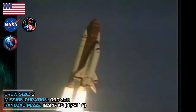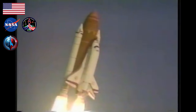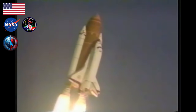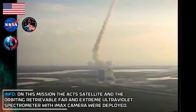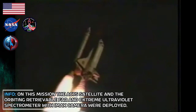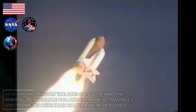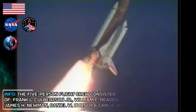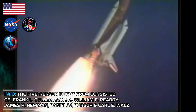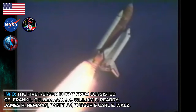Discovery, roll. How'd you roll, Discovery? Roll maneuver complete. Discovery's in a heads-down position on course for a 28.5-degree, 160-nautical-mile orbit. Discovery's engines now throttling down as the orbiter passes through the area of maximum dynamic pressure on the vehicle in the lower atmosphere. The orbiter is 1 mile downrange from the launch site. Altitude 21,000 feet.